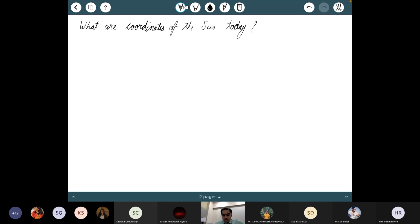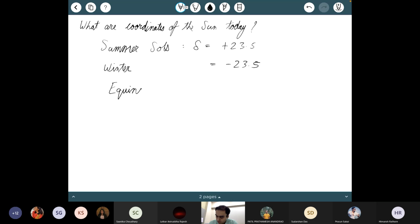Okay, so on the solstices, so summer solstice, delta is plus 23.5. Then on the winter solstice, it is equal to minus 23.5. And on the two equinoxes, what are the dates of the equinoxes and solstices? 23rd September, 23rd December, and March. Right. So you can discuss whether it is 21 or 22 or 23.